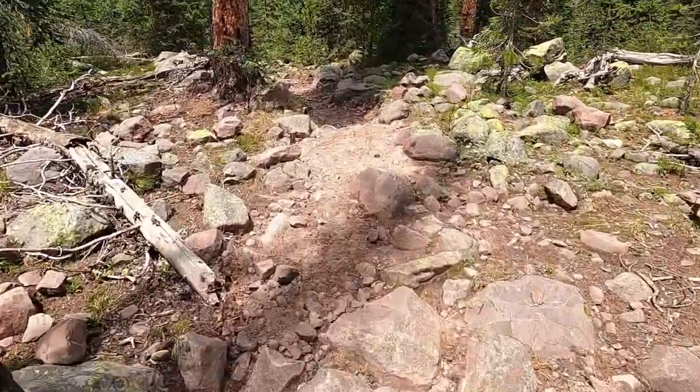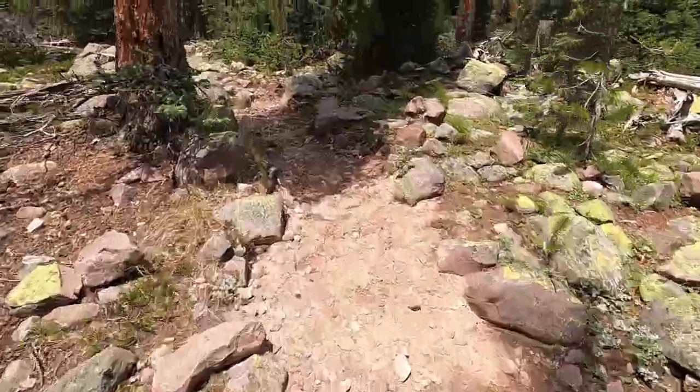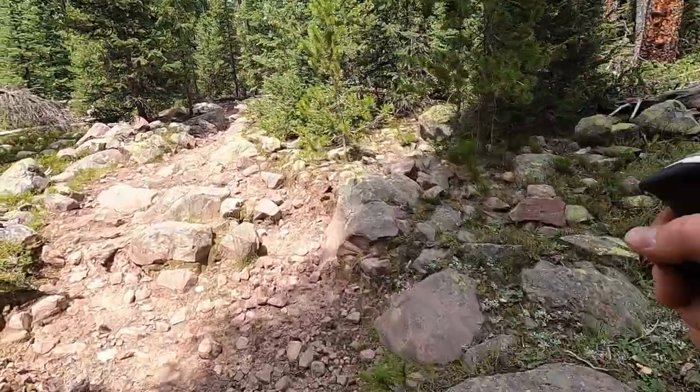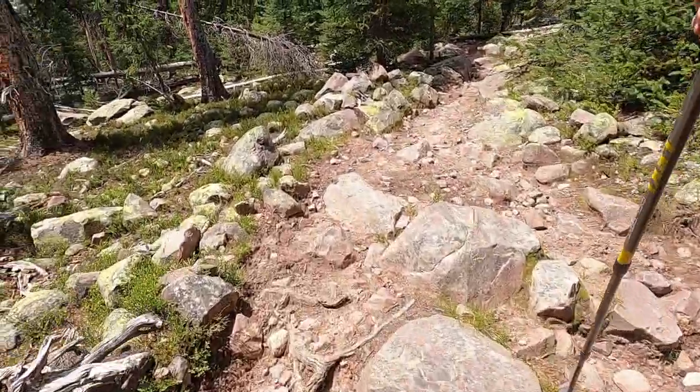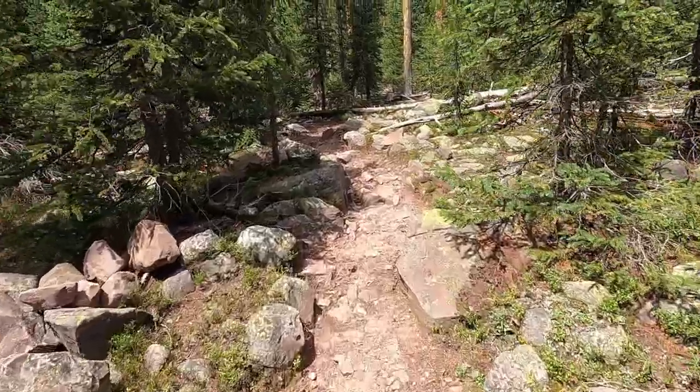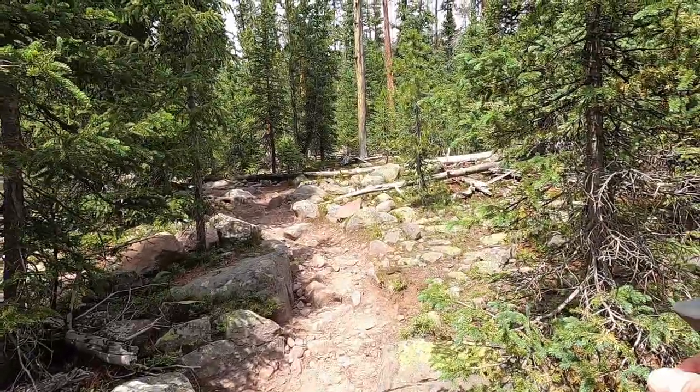Hope you're enjoying the hike. It was a lot of work to bring you here with me. This is a rough, rough trail. And a lot of up, the whole way.